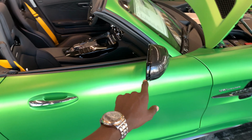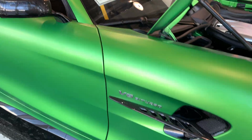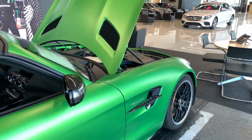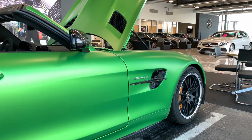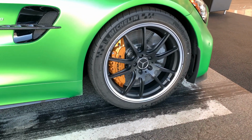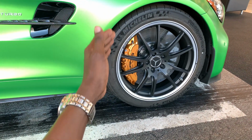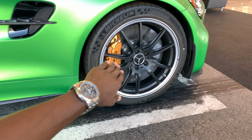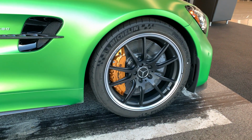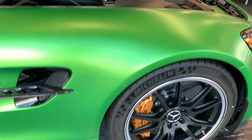As I mentioned, it has the carbon fiber side mirror housings. You have a carbon fiber element right here next to the V8 Biturbo. Let's take a look at the front brakes. Again, Michelin Pilot Sport Cup 2 tires, multi-spoke rims, gold plated AMG carbon ceramic brakes, cross drilled, perforated brakes, gives you maximum stopping power on this GTR.